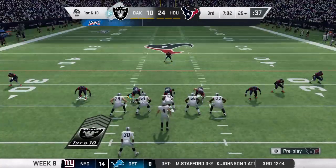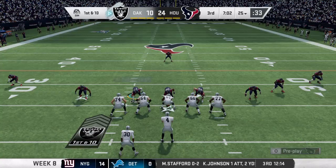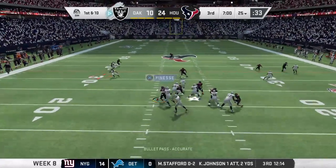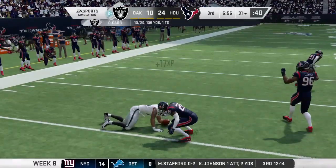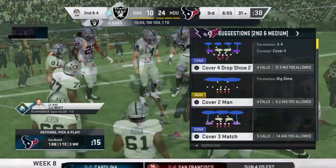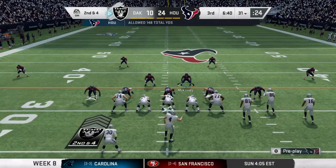Carr and the Raiders come up 1st and 10 at their 25-yard line. Shotgun now for Carr. Man open left side, it's Williams. He'll be dropped after a gain of about 6 across the 30 to the 31. A gain of 6 there on first.